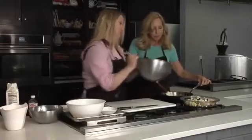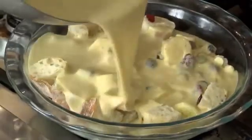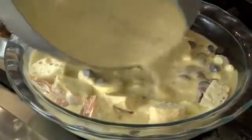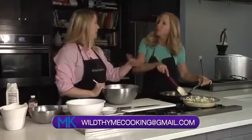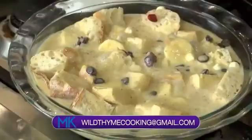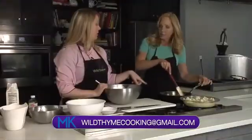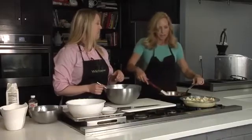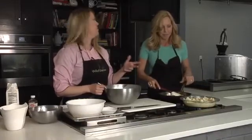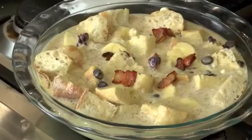Okay, so then we're going to pour our custard on here. And honestly, I like to let this sit for about 30 minutes and then toss it in the custard so that it really gets a chance to soak it up before going in the oven. And why don't you start scooping some of that bacon and sprinkling it on top. And if you wanted, we could save it and do it at the end too. But a little bit of that bacon grease could not hurt that bread pudding.